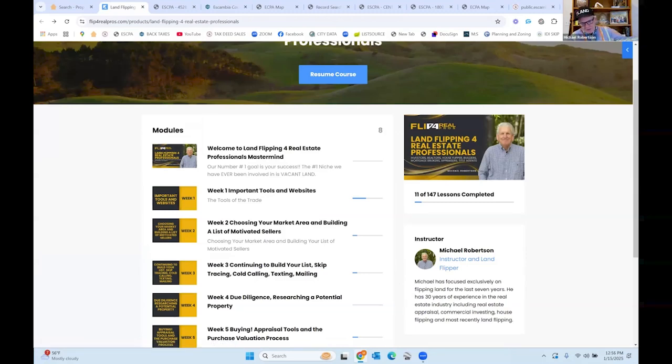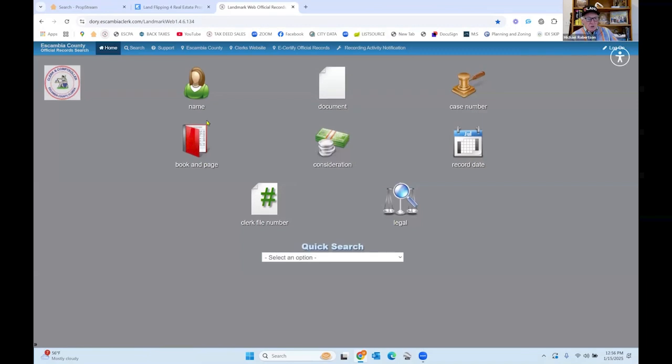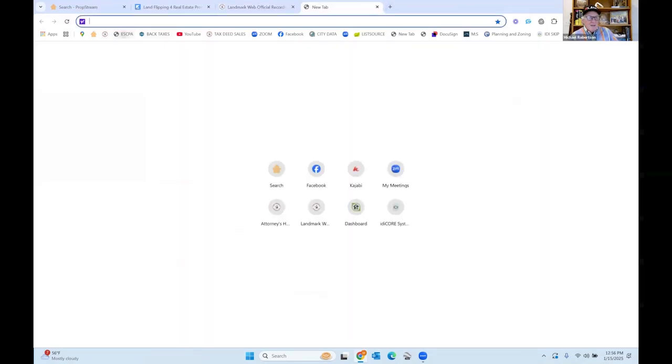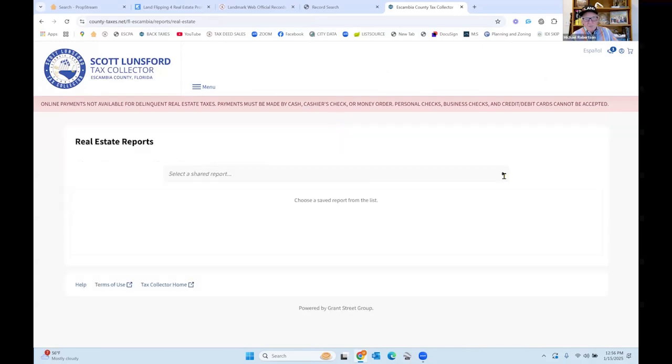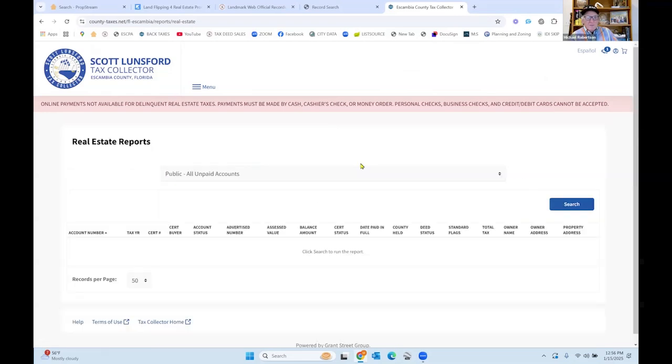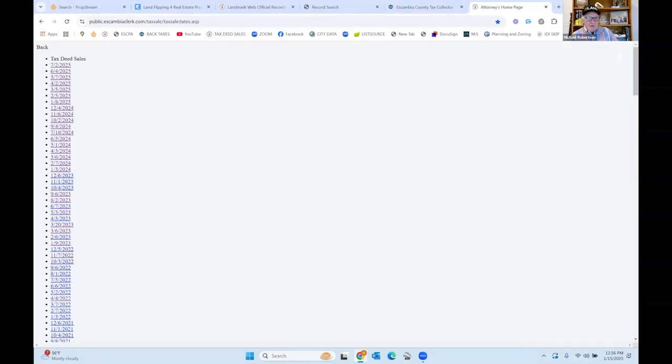When I'm picking an area, I look at the census, I look at the population, then I run some statistics on PropStream to see if people are buying and selling, and then I go to the appraiser's website to see what information is available. I'm going to close a bunch of these windows. The things that I bookmarked: I have the recorder's office, so I can do the search on the people. I have the appraiser's office bookmarked. I have the back taxes bookmarked, where I can build a larger list of back taxes, paid and unpaid accounts, 44,000. I have the tax deed sales bookmarked right here.